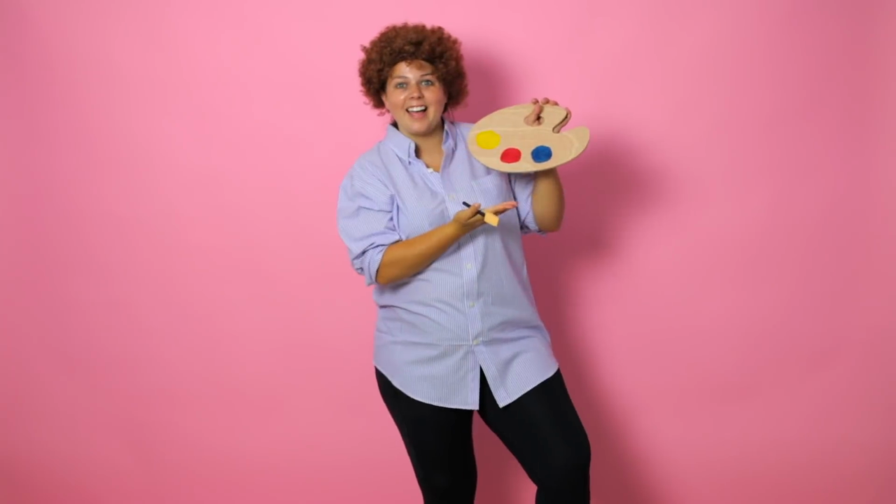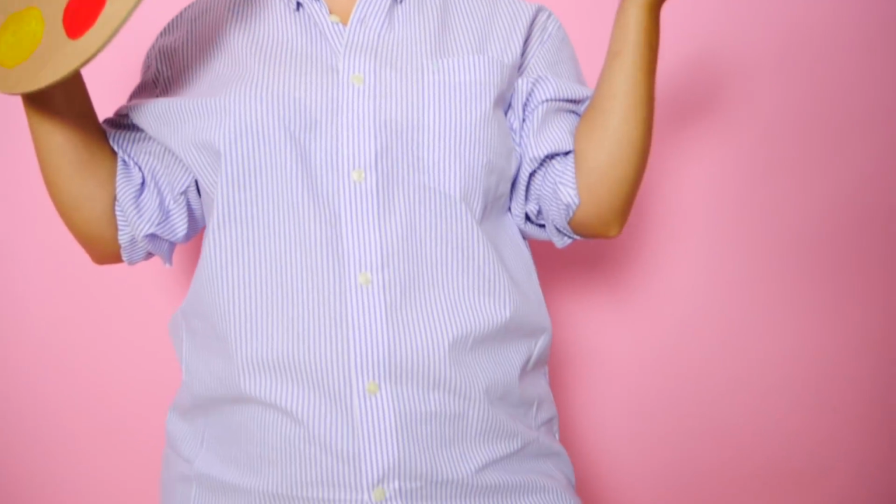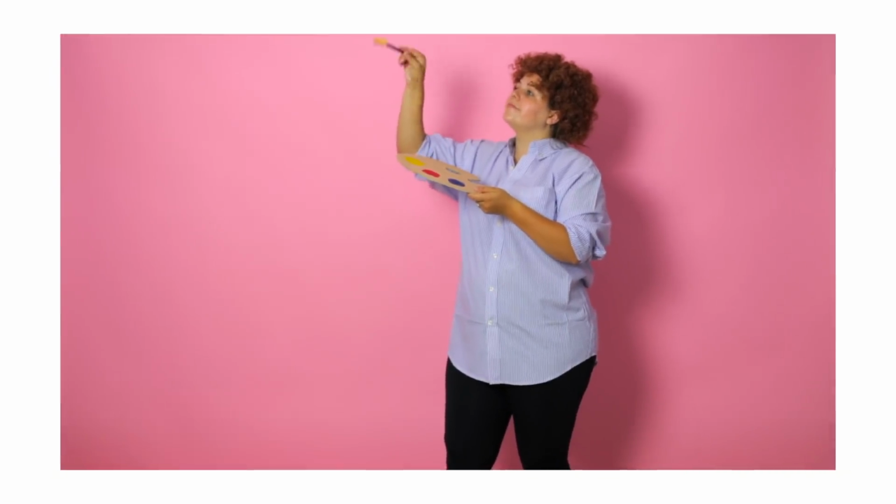Not quite as glamorous, but just as much of an icon in my heart, Bob Ross. He is my fave. All you need to be the almighty Bob Ross is a long dress shirt or painter's shirt, a paint palette, and a short curly wig. Now just go paint all of those sunny sunsets.